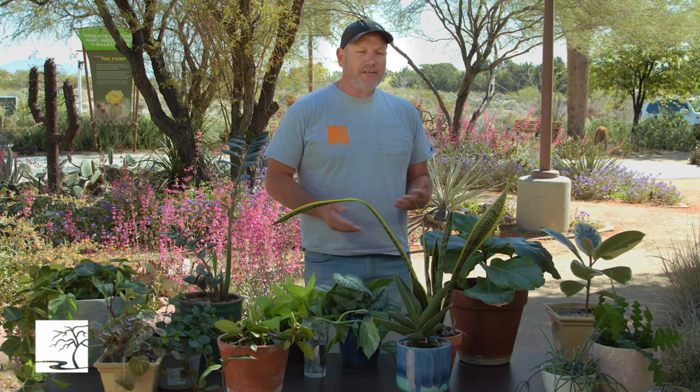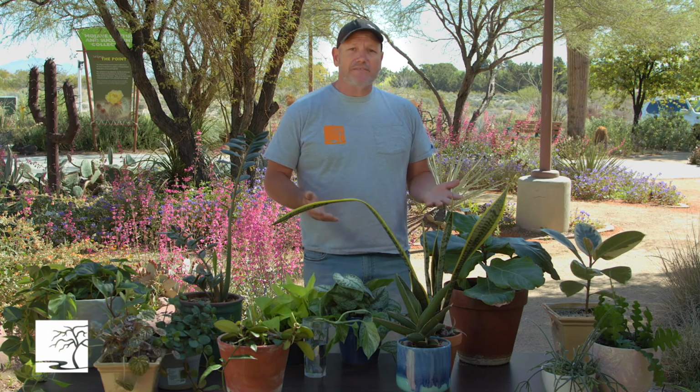You might think one interior is the same as the next, but here in Las Vegas, we're one of the driest areas in the whole country, and the humidity inside our houses is very low. That can cause problems. A lot of these houseplants that we're looking at are plants from really wet tropical areas, and they don't do well in a dry environment.